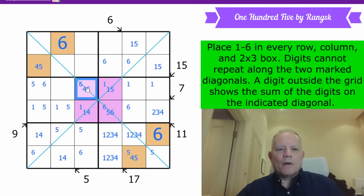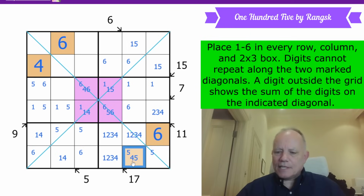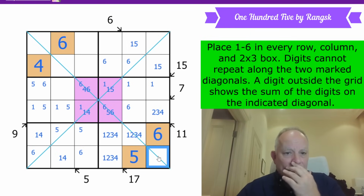The alternative in purple is that 4 is there, in which case 4 is automatically here. So 4 is here either way. That is now a 5 to make the original sum of 21 work. And that is going to let us dispose everything somehow.